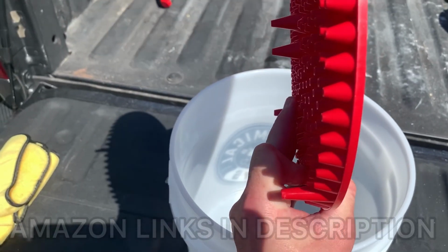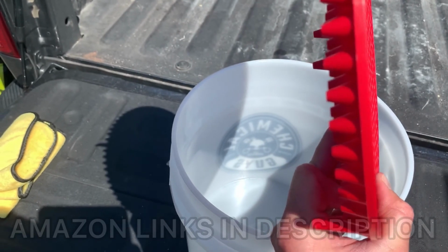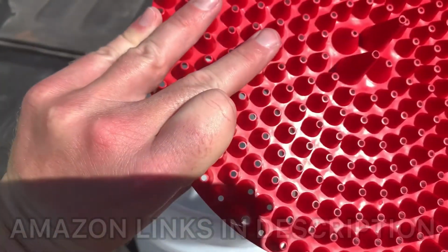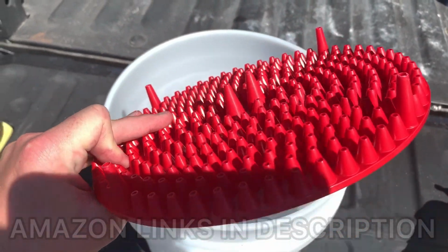It's like little tiny siphons, and all the dirt just kind of goes to the bottom and it gets stuck, and it prevents the big debris from coming up to the surface. So that's a must-have. That's really cool.